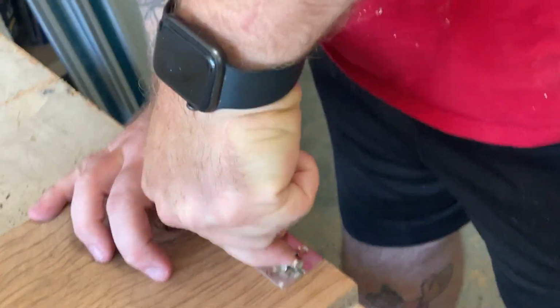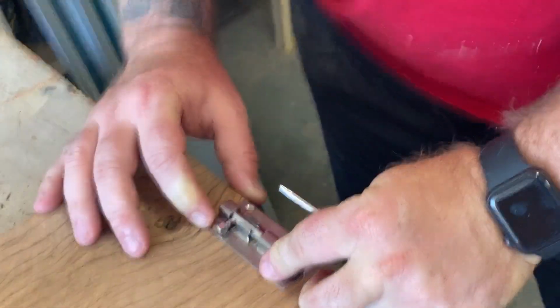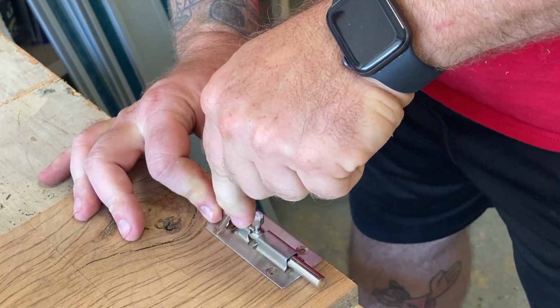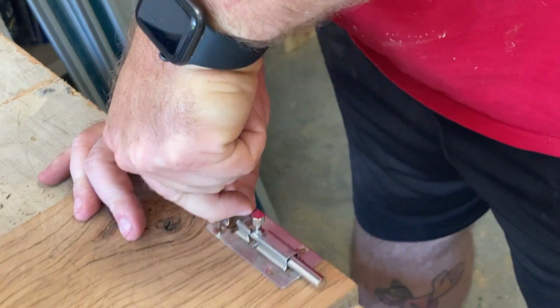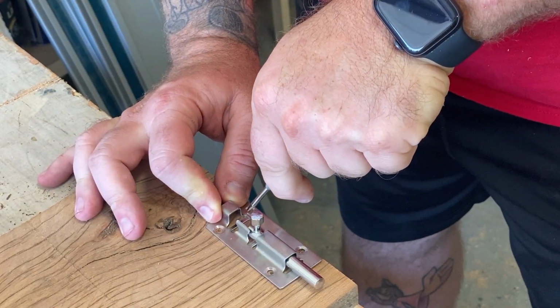Next, we have this simple spring-loaded center punch. It's great for marking specific points to start your screws. Simply make your mark with a pencil or marking knife, then use the center punch to line up the divot exactly where you need it, then press till it pops. In softer woods, you really don't even need to pop. It's sharp enough to make that simple dimple.